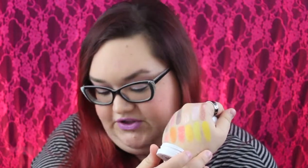And then the last yellow is Juicer, which looks like this. It's similar to Glow Sticks, only without that neon quality. I feel like these two are closer to each other than Heat is closer to any of them. But it's a little bit warmer than Glow Sticks, but really, really pretty. Really like all of those yellows, and I definitely need to start using them more.